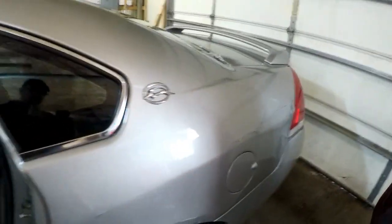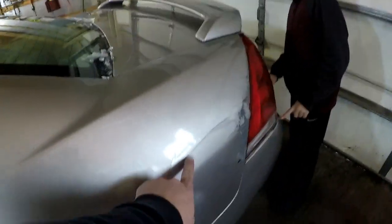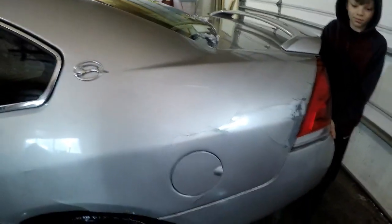I imagine some people are probably asking, why don't you just put a trans in it and sell this one? Well, I can tell just from driving it, it's loose. Everything feels loose where the other car's tight. This car probably wasn't maintained real well. And you can see that there's damage along this quarter panel. Somebody did a kind of botched fix-up job right there.